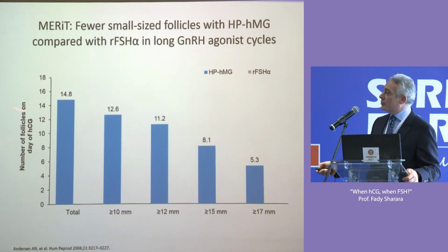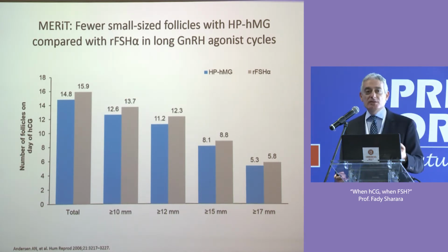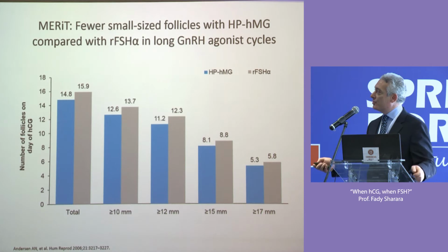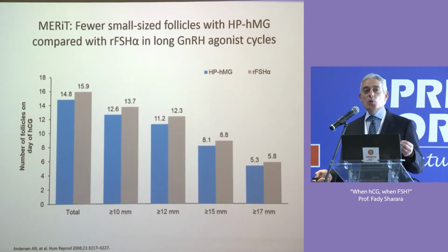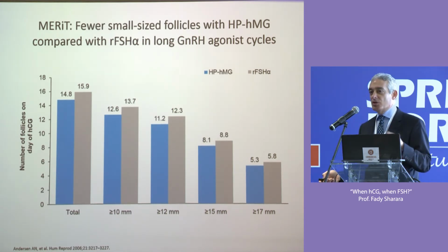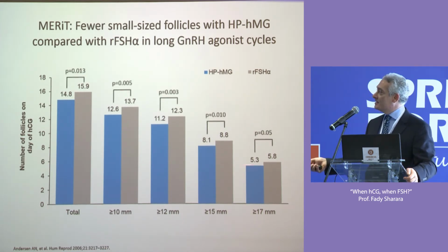So the total number of follicles obviously is going to be higher in rFSH versus hMG. And that was a selling point for these companies that manufacture recombinant FSH: you get more oocytes at every single time point. This is what they saw in the MERIT trial, but there was no difference in the follicles that were above 12 millimeters. So you get about 1.8 eggs more when you do recombinant, but these are eggs that are not going to lead to a nice embryo. And again, there are differences right here, but that's in the MERIT trial.